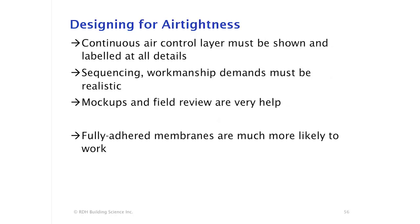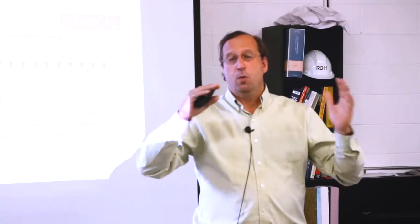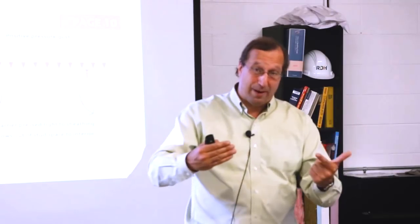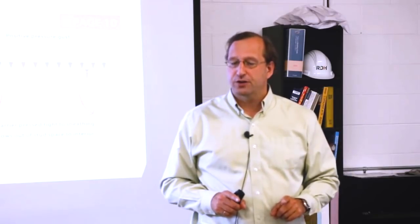So I mentioned here that fully adhered membranes are much more likely to work, and that's because when I provide a membrane for water or air tightness, if it's not fully adhered, it means that both water and air can flow behind that membrane. So with any hole in the sheathing, air and water could flow behind it and find the other flaw some distance away in the membrane. When the membranes are stuck tight to the sheathing, the only way to get a leak of air and water is when there's a hole that lines up in the sheathing and the membrane at the same time. And those are easier to foresee in design, and less likely to happen by accident on the construction site.